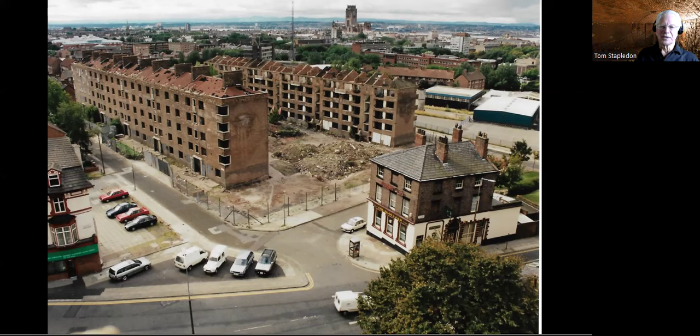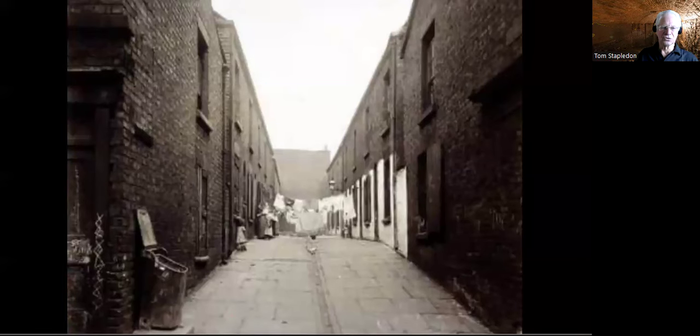Slum housing, the court houses. This is what one of the courts looked like. Terrible deprivation in here. Hundreds of families crammed into a very small area with one tap, one toilet at the end of the street. The light would barely get through between the front of the houses. So they were awful things, and they were being gradually pulled down through the 1930s and the land cleared.